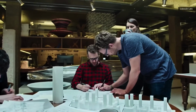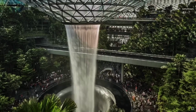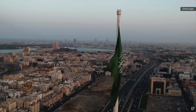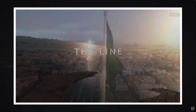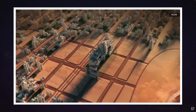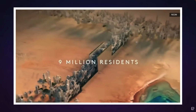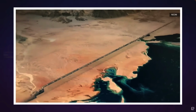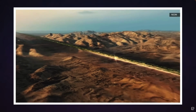The Alphabet-funded Quayside project in Toronto, which was abandoned in May of last year, and both Singapore and Barcelona have tried to modernize with smart sensors. In January of 2021, Saudi Arabia announced plans for its own futuristic city called The Line. Instead of communities sprawling outward from a central location, they would be built vertically and arranged, well, in a line, hence the name. Even though the vision for the city stretches 170 kilometers, it would do away with cars entirely and instead be connected by high-speed rail that would travel the entire length in just 20 minutes.